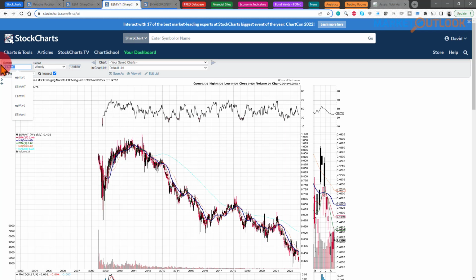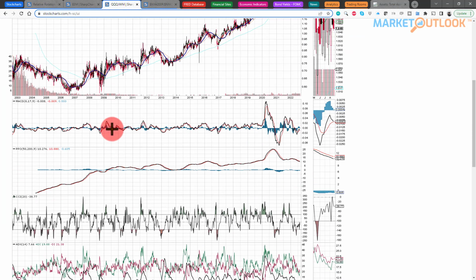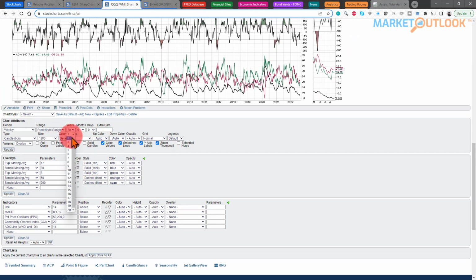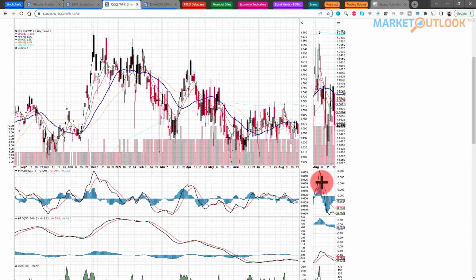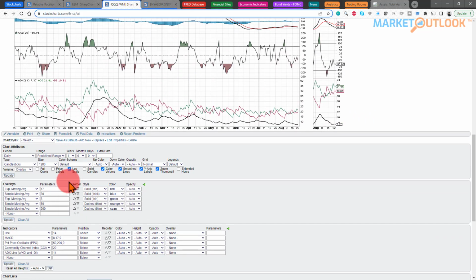The other thing we've been paying close attention to in terms of risk appetite is how the Qs perform relative to IWM. Let me come down here and look at a daily chart. Here's our daily chart, and you can see the big breakdown the Qs had today. Remember, this breaking down is not a good sign. That's not good for risk appetite.